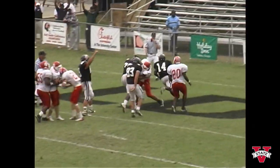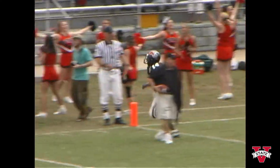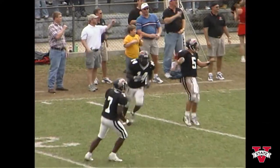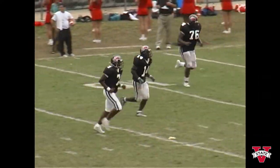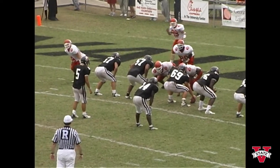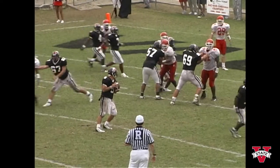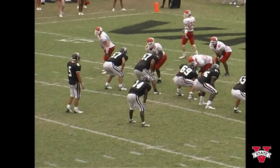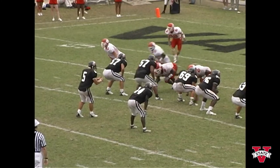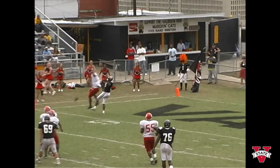And right side, to the right side of the quarterback. Here they come. They feel like they're changing things, but we're not going to change the play. Wait for the snap. Here they come.